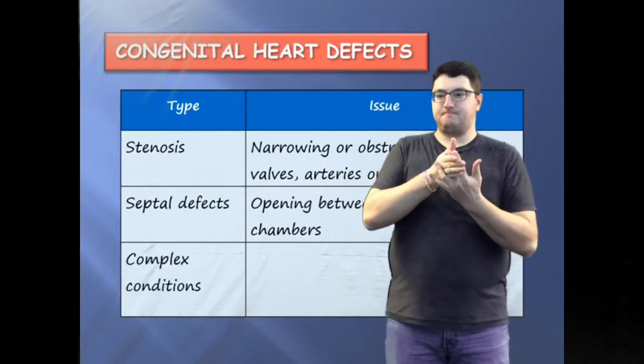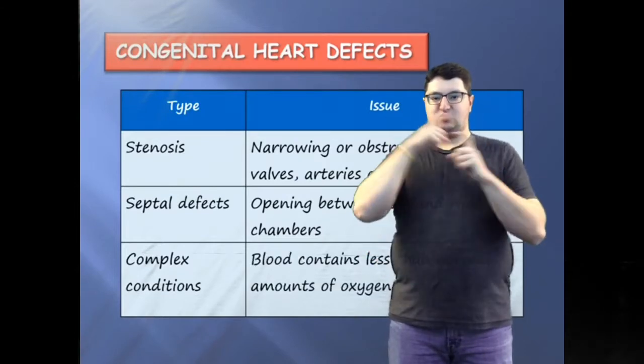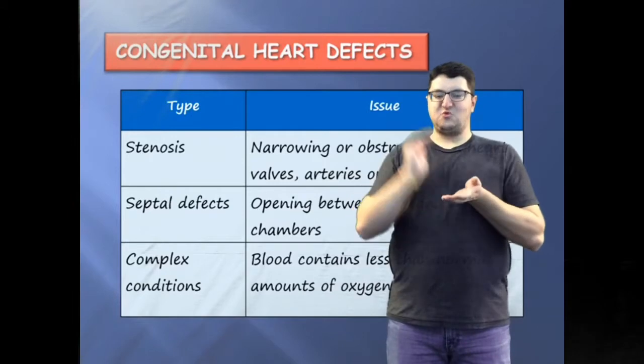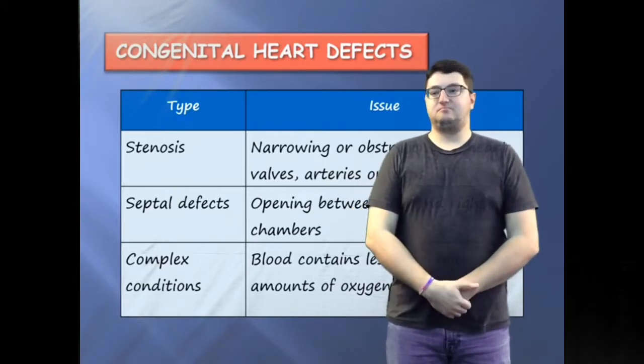With more complex conditions, blood pumped to the body contains less than normal amounts of oxygen. This can result in cyanosis, which is a blue discoloration of the skin.